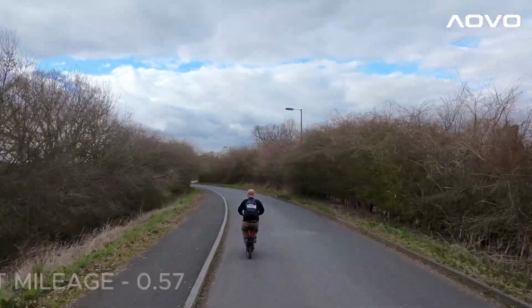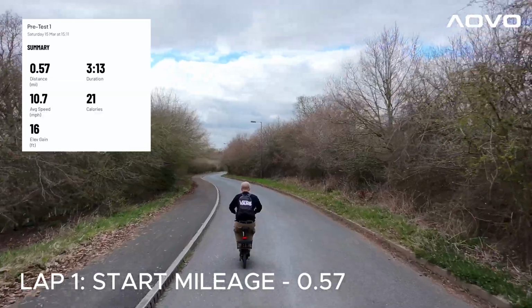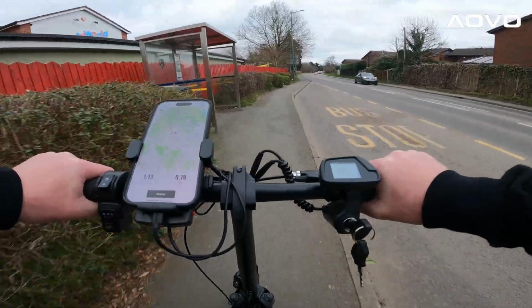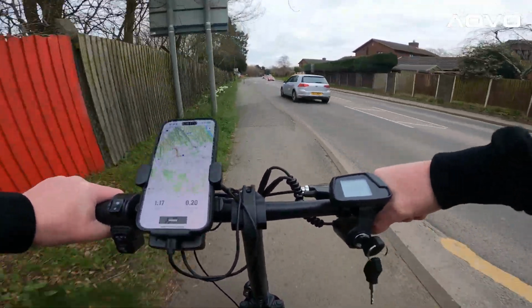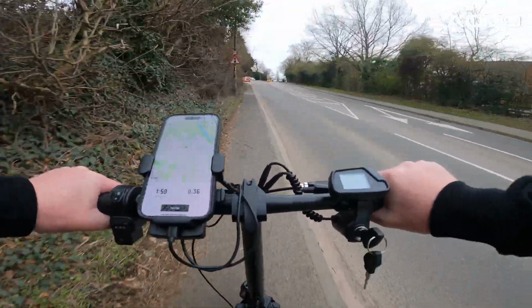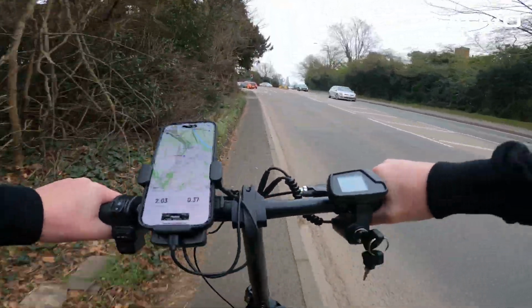So this is lap 1 of 7 for the AOVO PRO ESBS range test. I started filming this lap just a short distance away from home, and this means that the start mileage for the lap is 0.57 miles. Now, if you're not familiar with the AOVO PRO ESBS, this is a commuter scooter.